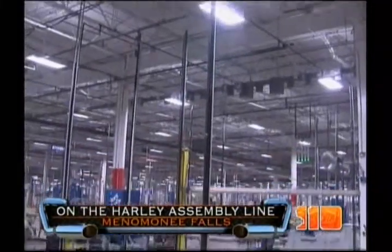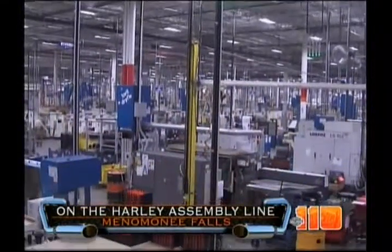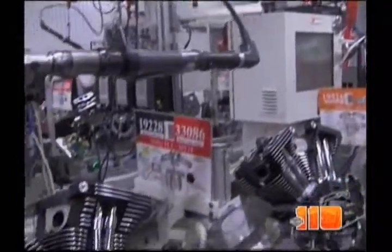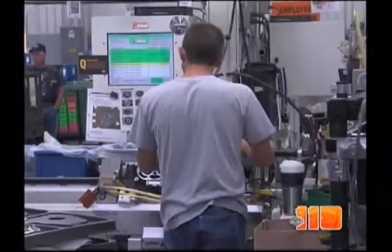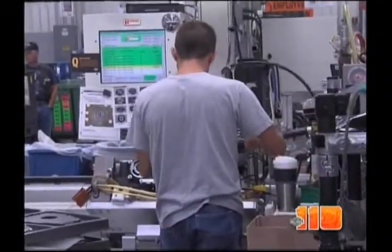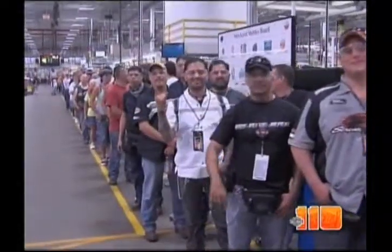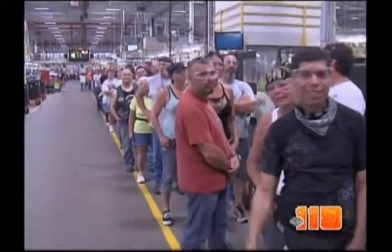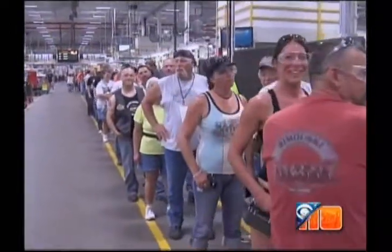The size of this factory is over 900,000 square feet. We have approximately 1,000 employees here. We have 1,600 different machine tools. The assembly line at Harley's Pilgrim Road plant was pumping as thousands of riders just in for the anniversary celebration took tours of the facility to see where the magic first begins.